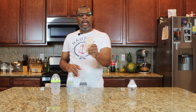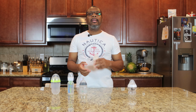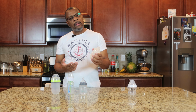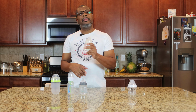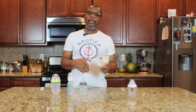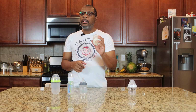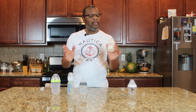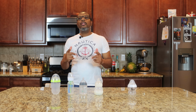Even bought some extra nipples for this here because these were newborn nipples. Okay, I figured, yeah, well, maybe she's not getting enough milk out of it. So I went from the newborn to the next step up, a number 2 nipple. She still didn't want to take it after she had took the newborn nipple. Can't figure that out.